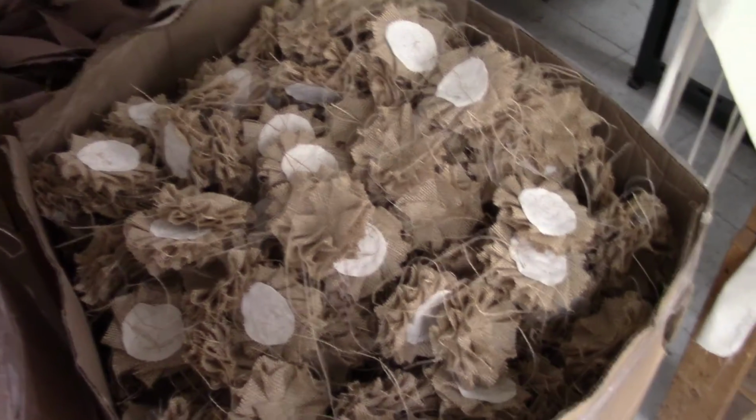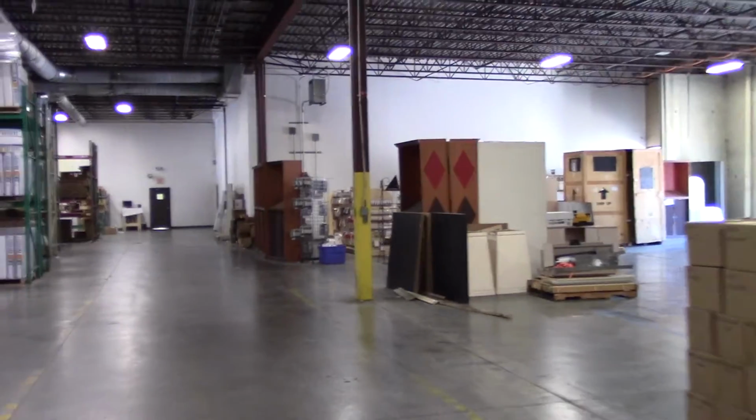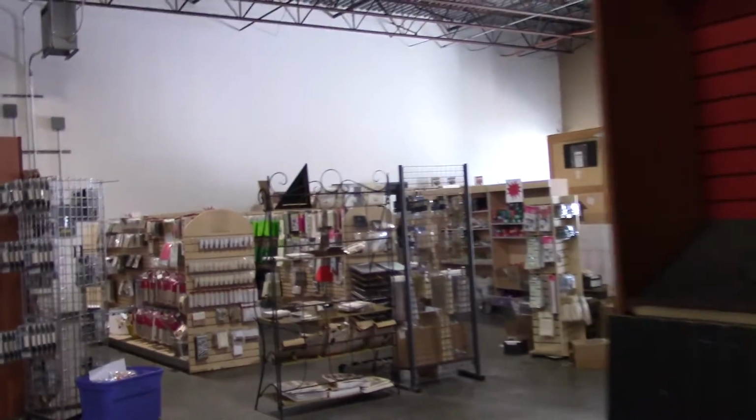Look, see, did I tell you? Burlap flowers everywhere. Look at all those. It's amazing. We are heading back up toward the front because they have an outlet store and warehouse store over here.